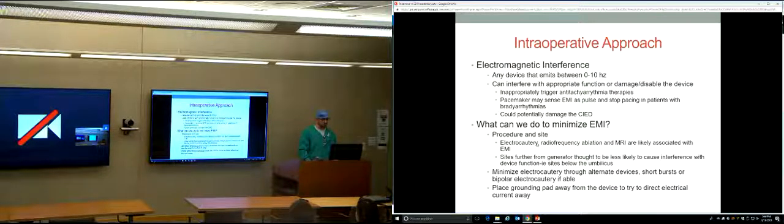What can we do to minimize electromagnetic interference? Some procedures can interfere: radio frequency ablation, MRI, DCTs, a lot of those can have an effect on them. And then electrocautery, which is used intra-op a lot. So you have to consider the site as well. The site of the surgery matters. Anything that's within 6 inches of the generator can cause damage to the device or interference. So typically people think infraumbilical procedures are less likely to cause interference. And the placement of the Bovie pad should be distal to that, away from the actual device, to try to prevent any sort of interference or damage.